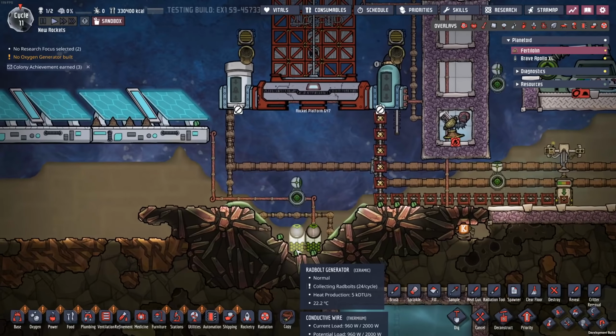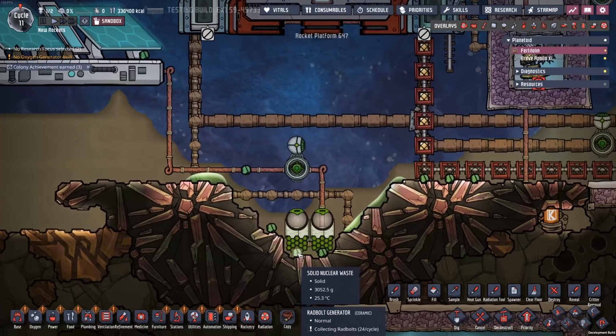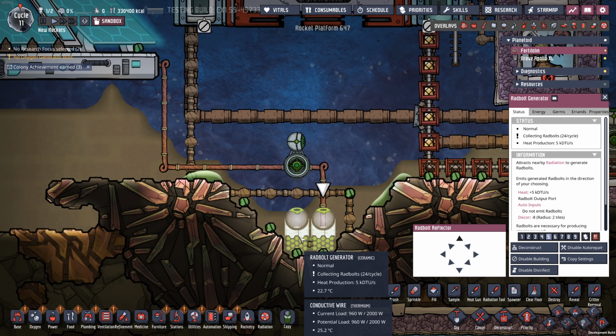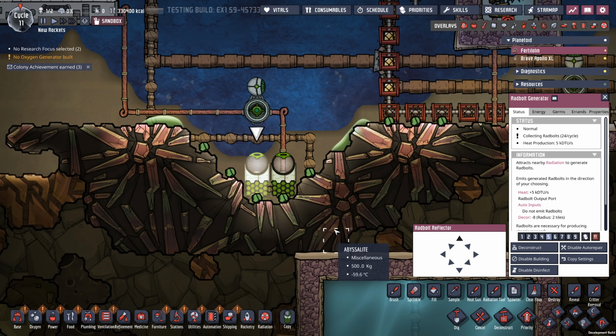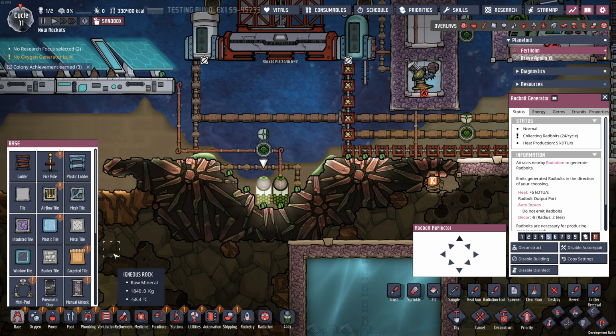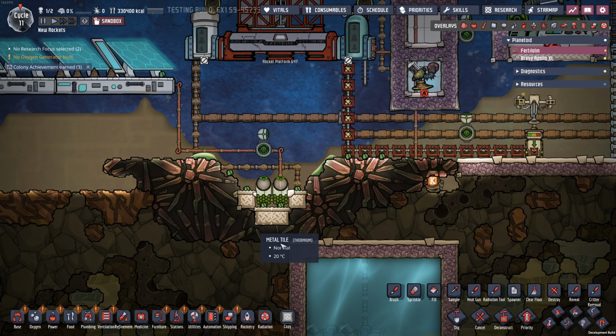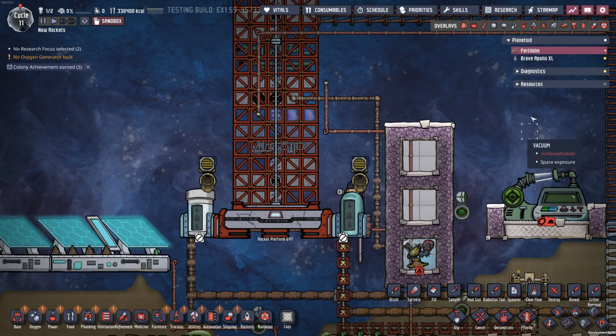Oh, but this stuff condensed to solid crap. It wasn't hot enough. That really hurts the amount of Radbolts we can absorb. That needs to be a little bit hotter. Oh, well, there is a way to handle that. If we make that metal, I don't know, hit it with some rocket exhaust, that should do it.